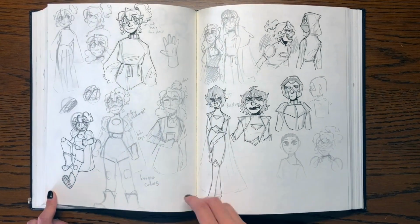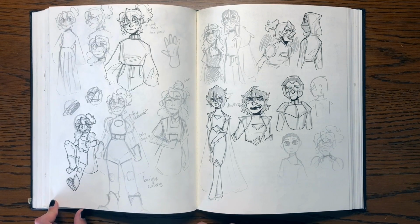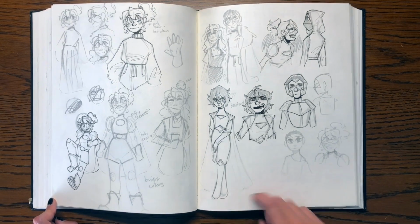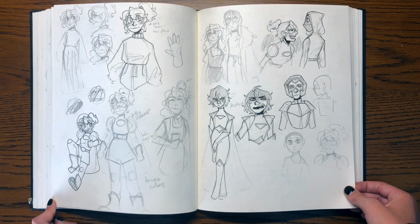This is Cecilia. You'll see her hair has changed, but her outfit is about the same, because I liked it. That was cute. It kind of gave off the naive energy that I was looking for. And then here's Cecilia in her villain arc, which is also pretty much the same. You know, if it ain't broke, don't fix it.